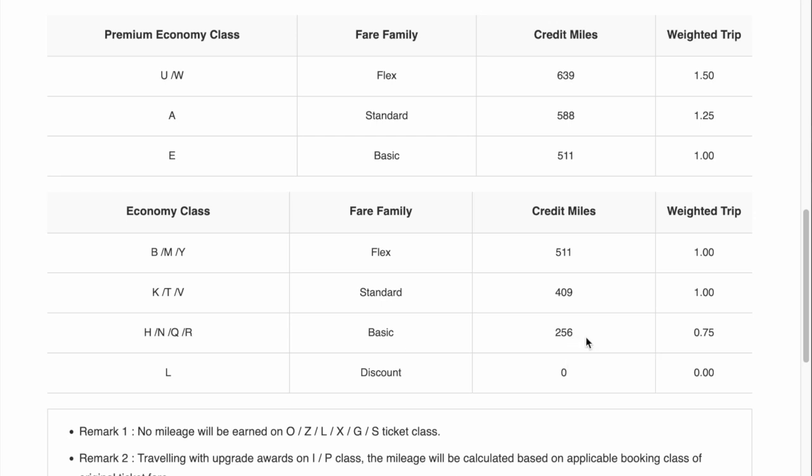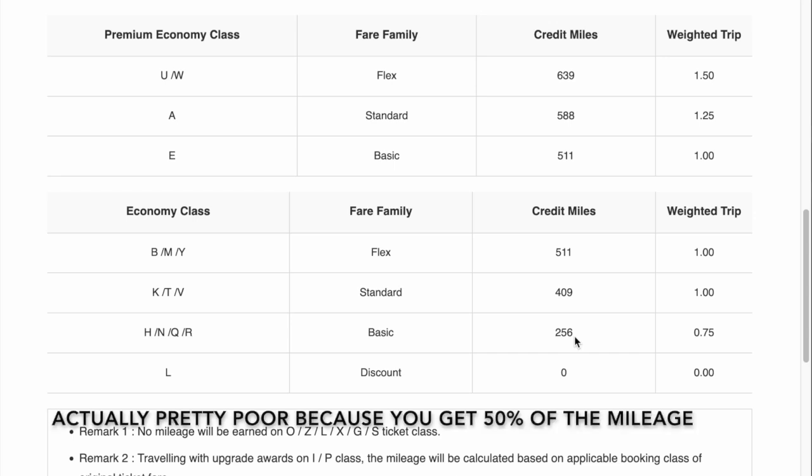Of course, if you're a gold card member or emerald card member or some other card members, you do get additional bonus points on top of that. But you get 256 miles as credit, which is pretty good, but not the best.